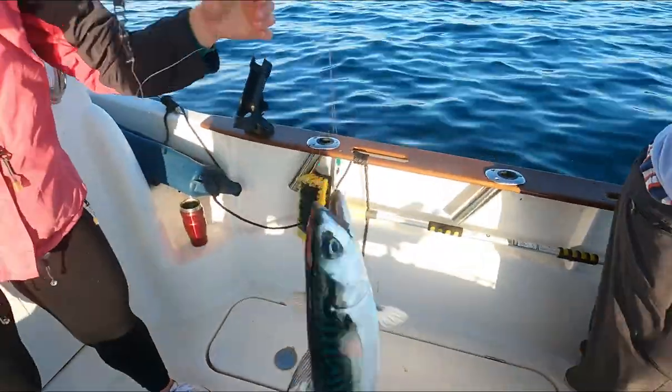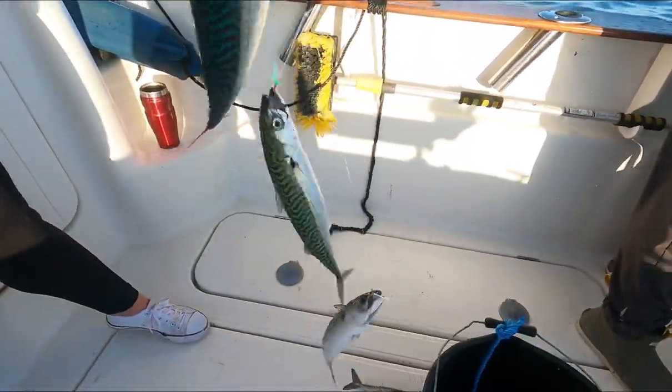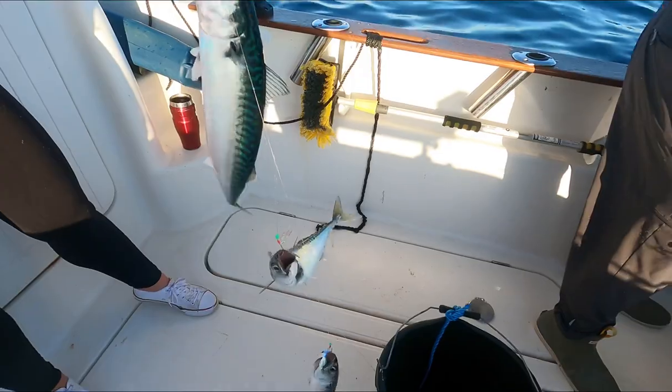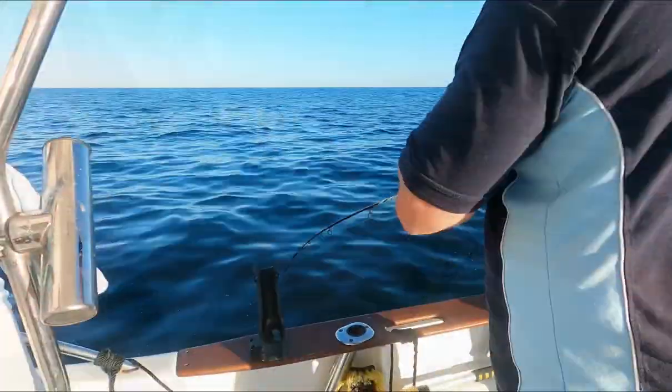Well, this is the benefit of coming out deep, is these are absolute jumbo mackerel. They are jumbos. They are lovely. Ellie, well done. Yay!